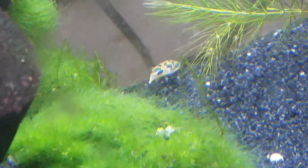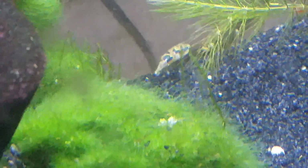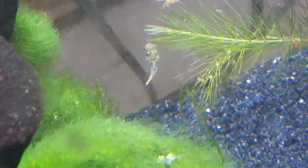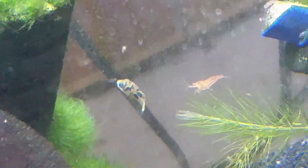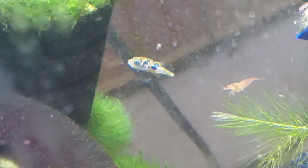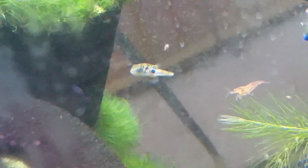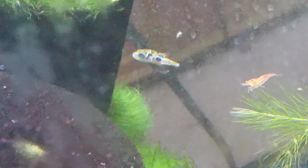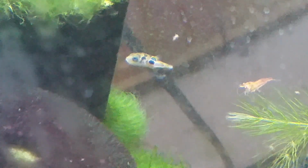And from what I understand, he's already been acclimated to feeding on flake-based food, which is perfect. Getting a pea puffer to eat flake-based foods is very difficult because a lot of these pea puffers still come from the wild. There's not too many that are tank bred, but the ones that are tank bred do a lot better with your average fish foods that you can buy.